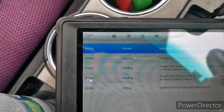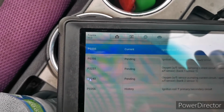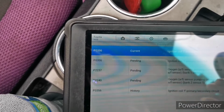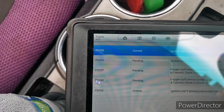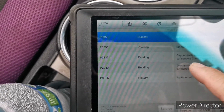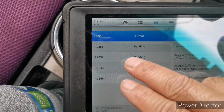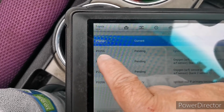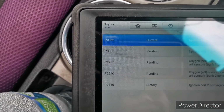What you need to do is swap the ignition coil of cylinder number 6 to any cylinder. In my case, the easiest cylinder to access is cylinder number 4. So I swapped number 6 to number 4, and after that I erased all the fault codes. As you can see, there's another fault code here. So P2237 P2240. This fault code was generated by this P0356. So that P0356 means ignition coil number 6 is playing up.